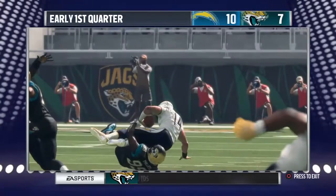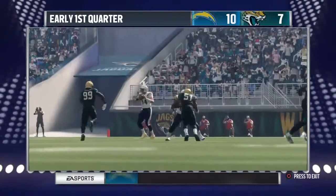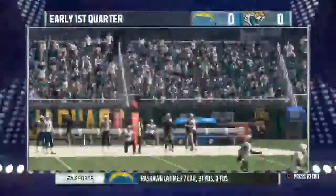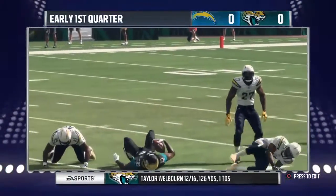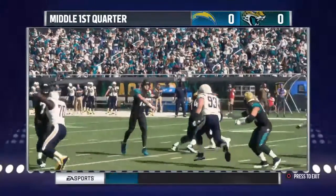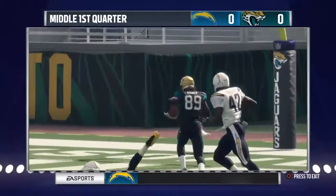Chargers come out on 3rd and 4. Phillips going to take down the QB here. This ends up as a huge loss in yardage. 1st and 10. Coverage breaks down here. And he'll eventually be brought down, but not before getting to the 27-yard line. Jaguars now later on the drive. Nice work to make the catch in double coverage, and he counts off the 7-play drive with the score as they take a 7-0 lead.